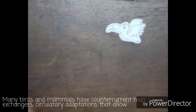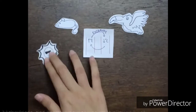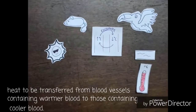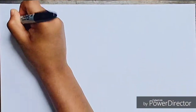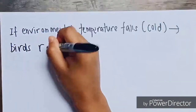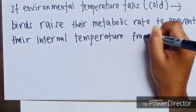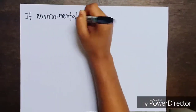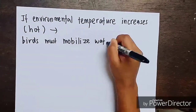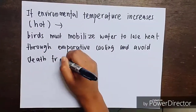Many birds and mammals have countercurrent heat exchangers, circulatory adaptations that allow heat to be transferred from blood vessels containing warmer blood to those containing cooler blood. If the environmental temperature falls, which means the surrounding is cold, birds raise their metabolic rate to prevent their internal temperature from falling as well. But if the environmental temperature increases, which means the surrounding is hot, birds must mobilize water to lose heat through evaporative cooling and avoid death from overheating.